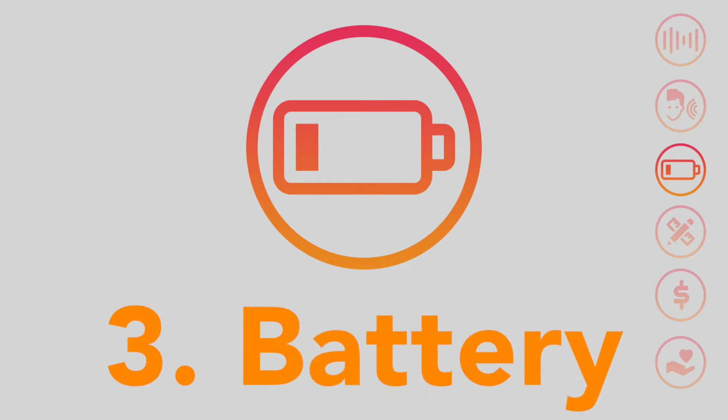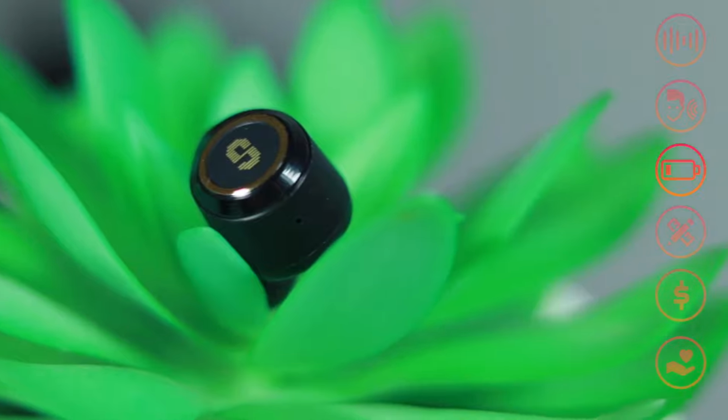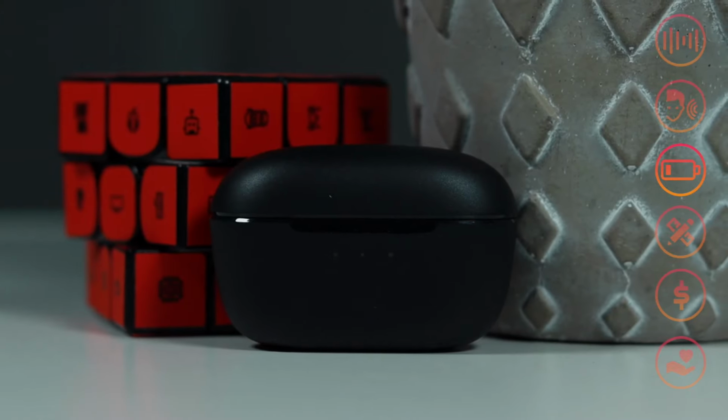Number 3. Battery life. Even on the longest days or trips, these little buds will keep you going the whole day, thanks to an 11-hour battery life without ANC enabled. That's pretty impressive, especially when it comes from other buds such as the AirPods Generation 3s. With an additional 30 hours of listening thanks to that case with ANC on, this is completely unrivaled in the audio space, even when it comes to Sony or Apple. Normally with a larger battery you are compromising on design or portability, but thankfully that's not the case here as we move on to number 4.